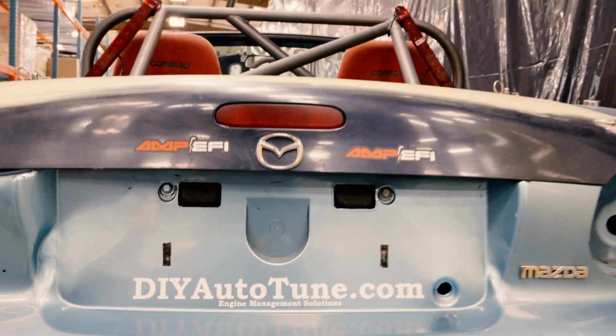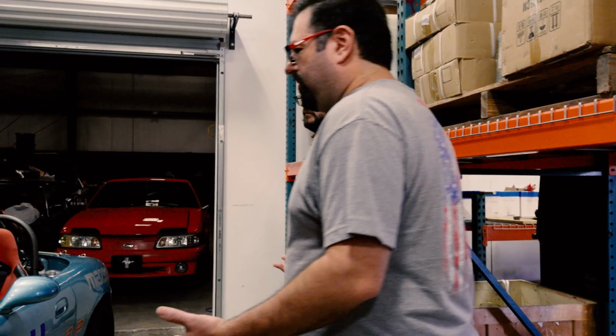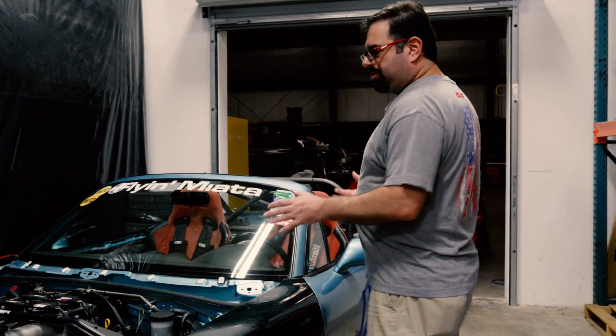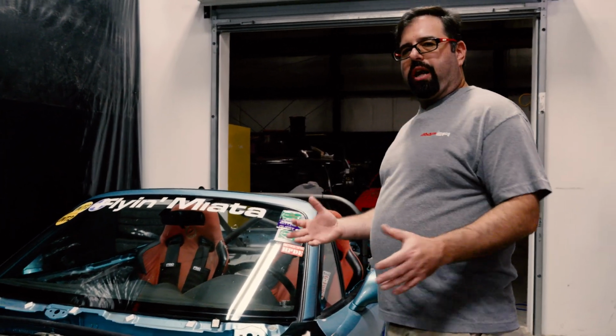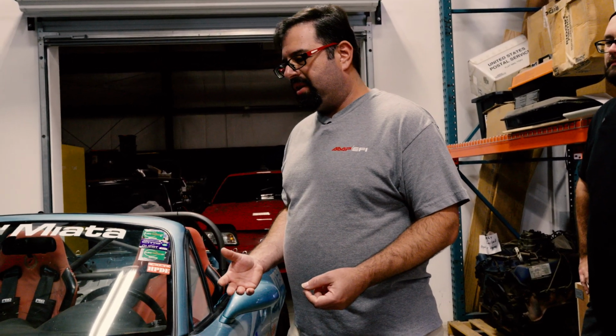Ben, you want to tell everybody about your car? Sure. This is a 2001 Miata that when I got it about 10, 15 years ago, it was a really nice looking car. It only had 20,000 some odd miles on it. And ever since then, it has only been driven on track. And it has been a learning car for numerous drivers new to road racing or new to HPDE, which is kind of why it looks like this today.